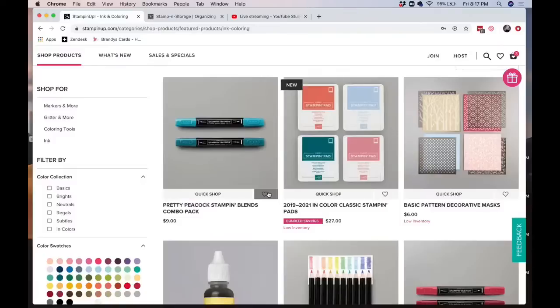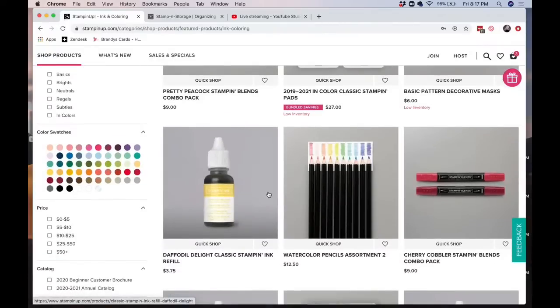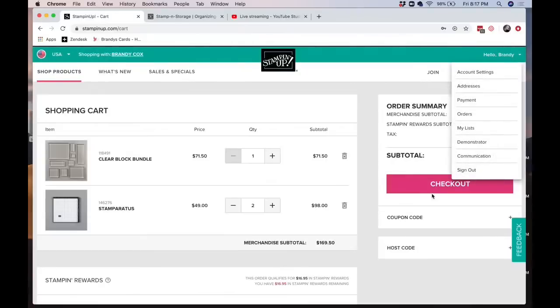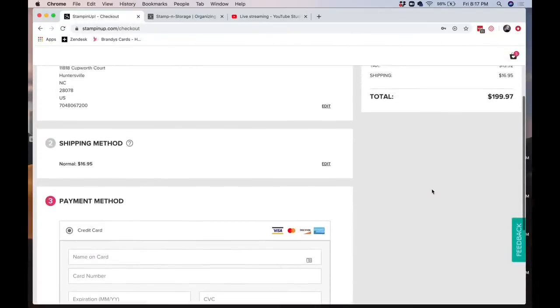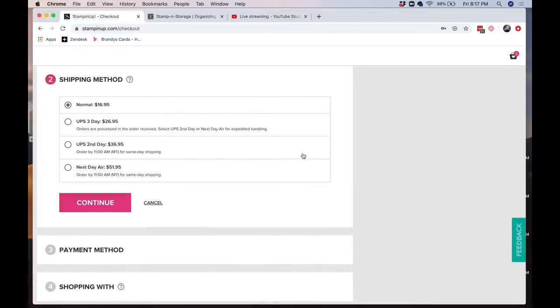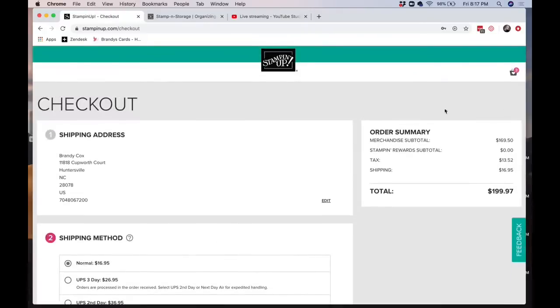The other thing that is cool is now Stampin' Up! will save your order for you. So if you start to work on it today and you're like, okay, I gotta go, you can always log back in and you should be able to see your order again, all right? That's another nice detail for you to see. So we've got our checkout, and of course it's going to take us into our payment information and that sort of thing. And it's telling us here, you've got your shipping method. Of course, you've got that option in there as well. So anyway, that is the new Stampin' Up! Store.